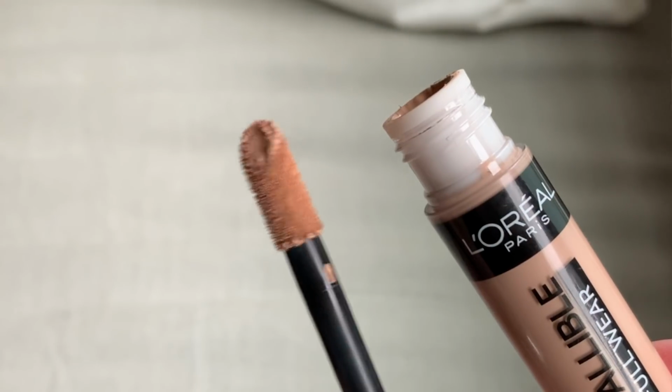It is really full coverage. This is another waterproof concealer. It has a nice soft matte finish. It does have a large doe foot applicator and it wears a really long time. This would be a great concealer if you're looking for something to multitask, to conceal on the eyes and the face, as well as to maybe get a darker shade and contour with.